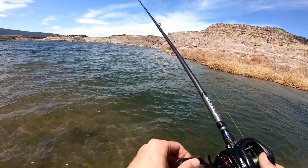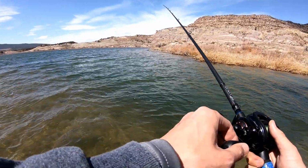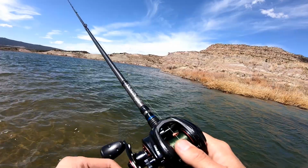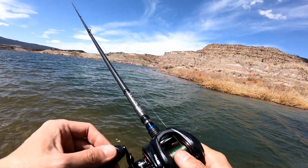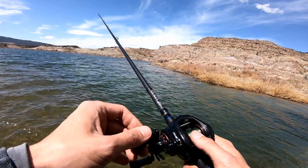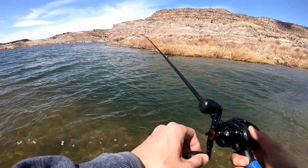All right, guys, so I was gonna go with some finesse stuff, but the wind's picked up pretty heavy. So I'm going with a 3/16 ounce chatterbait, Zako soft plastic trailer. Got this on a medium heavy 7'3" rod from 6th Sense. Got a Revo SX Abu Garcia baitcaster reel on here, and 20-pound Suffix braid with a 10-pound fluorocarbon leader from P-Line.